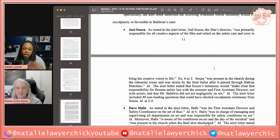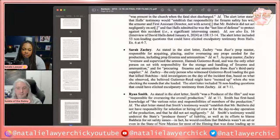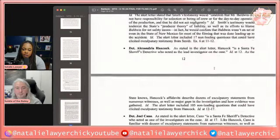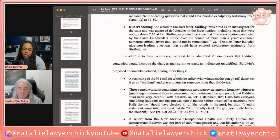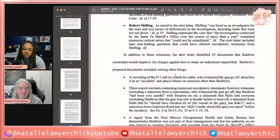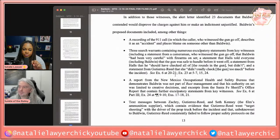They would have called Joel Souza, Dave Halls, Sarah Zachary, Ryan Smith, Detective Alexandria Hancock, Detective Joel Kano, Robert Schilling. In addition to those witnesses, the alert letter identified 23 documents that Baldwin contended would disprove the charges against him or make an indictment unjustified.